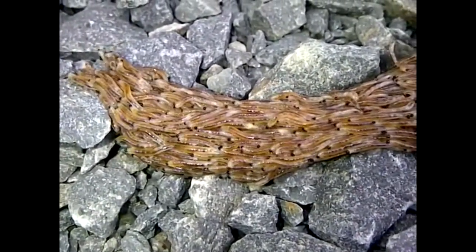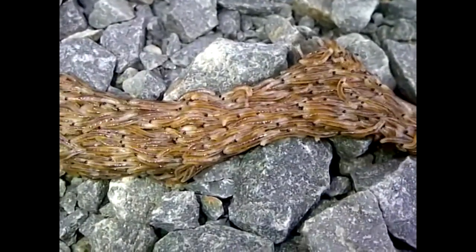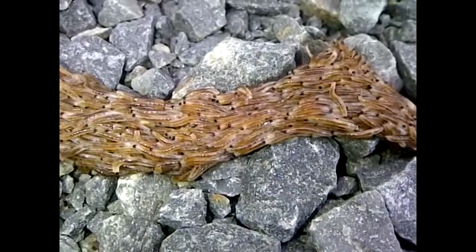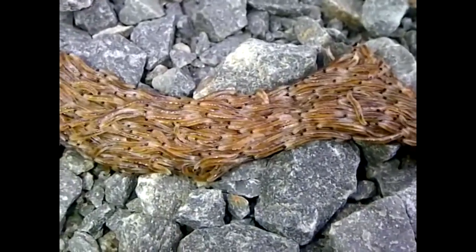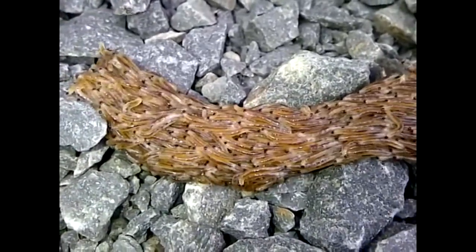Grylloblattids are tiny wingless insects with a head resembling that of a cockroach, with long antennae and having elongate cerci arising from the tip of their abdomen. They cannot tolerate warmth, and many species have small distribution ranges. Oh, just like me! What do you know?